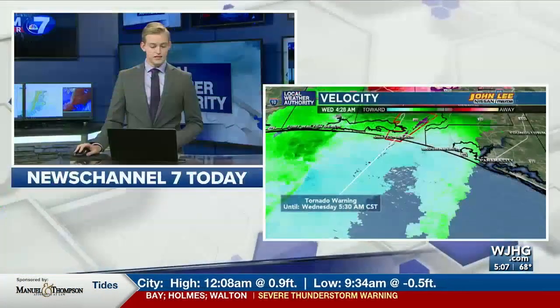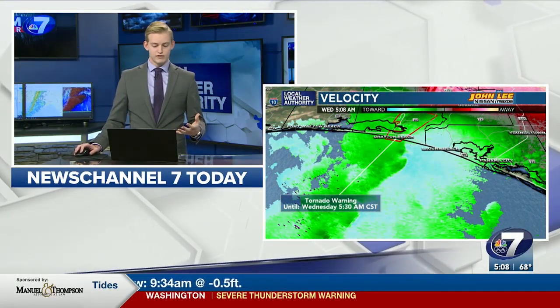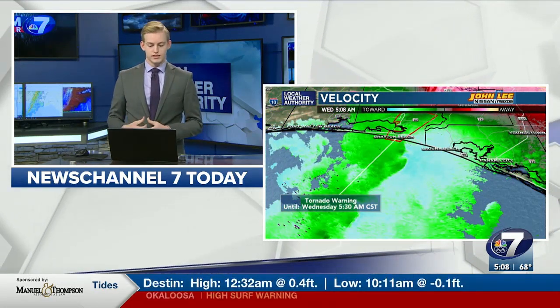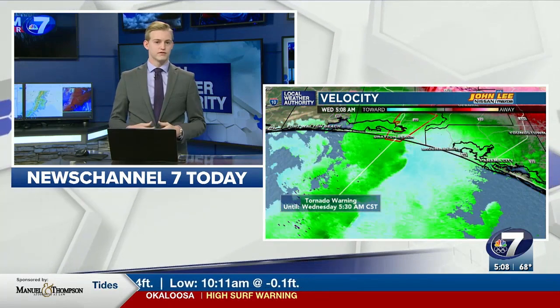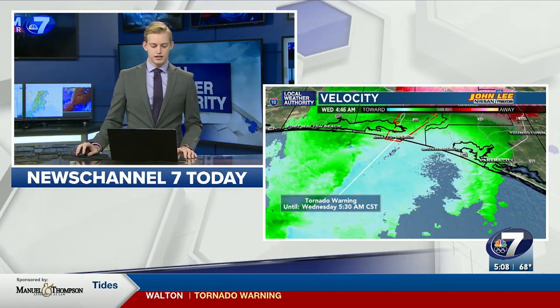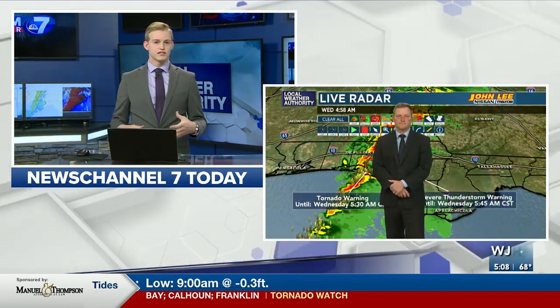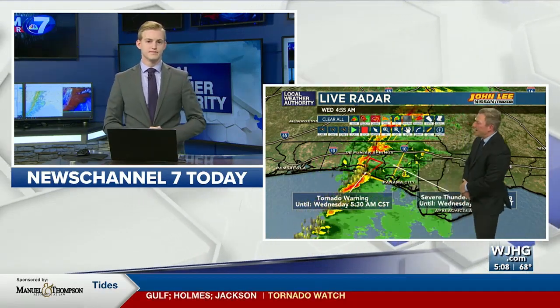The last thing I want to leave you with, though, Ryan, maybe you can take a look at some of the correlation coefficients at the moment. They have now just said there's a confirmed tornado, as they see debris signatures developing with the circulation that's just to the south of Seagrove Beach. That's the one that is warned at the moment. So I don't know if you could pull up the correlation coefficient for us and show us maybe that debris ball potentially over there at the wall.